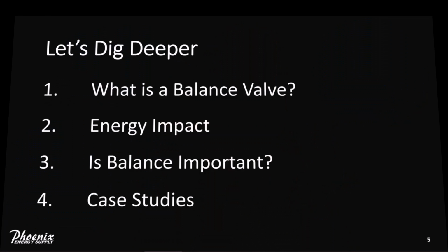Let's start off by getting us all on the same page with what is a balance valve. We're going to talk about the energy impact and pose the question, is balance important? And I'm going to try to illustrate this with a couple of case studies.